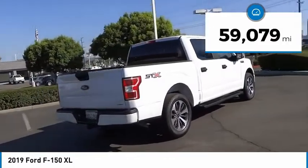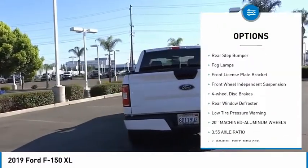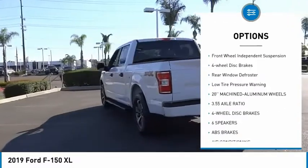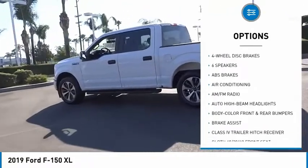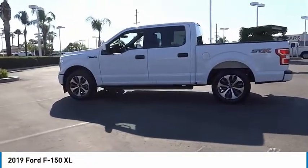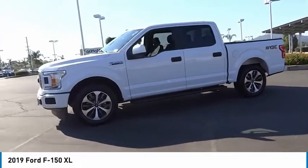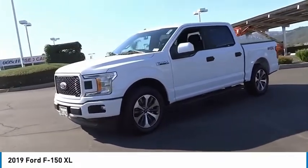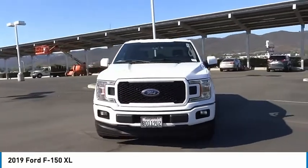Here are some of this vehicle's great options: electronic stability control, brake assist, traction control, rear step bumper, fog lamps, front license plate bracket, front wheel independent suspension, four-wheel disc brakes, rear window defroster, low tire pressure warning. This isn't just a vehicle, it's an experience. So stop in for a test drive today.